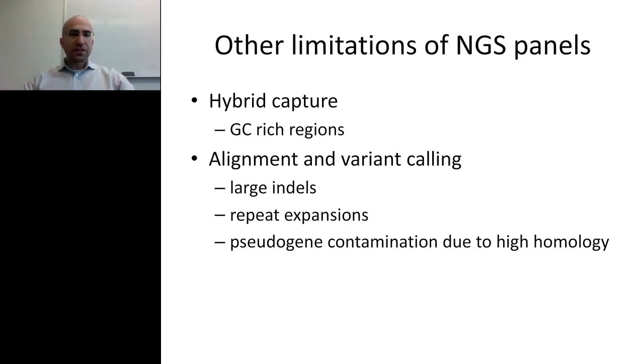So there are other limitations of NGS panels that are also not associated with CNVs. This includes GC-rich regions, which are regions that are difficult to capture using the current reagent technology. And there are issues with, as I mentioned earlier, being able to identify larger indels, being able to look at repeat expansions, and the issue of pseudogene contamination due to high homology.